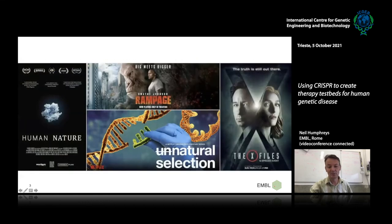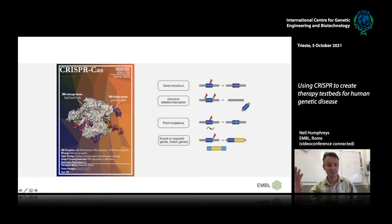So CRISPR, you can't avoid it. It's in popular culture. It's everywhere. Certainly in the West, in Europe here, in America, it's very topical. And that's because CRISPR just works. It works incredibly well. It's the only technique I've ever used in the lab that worked first time without any optimization. It just is reliable and it works.